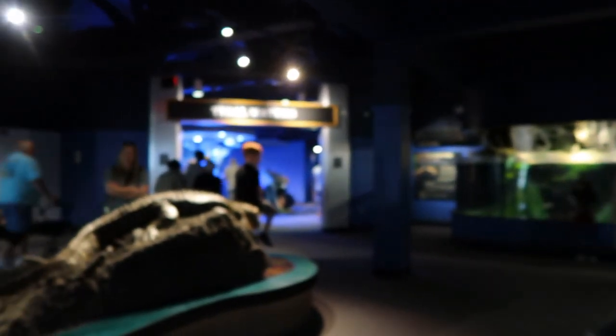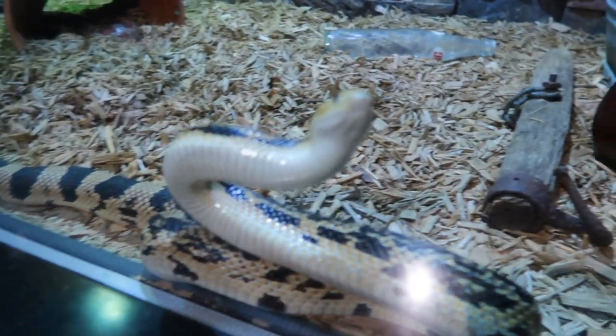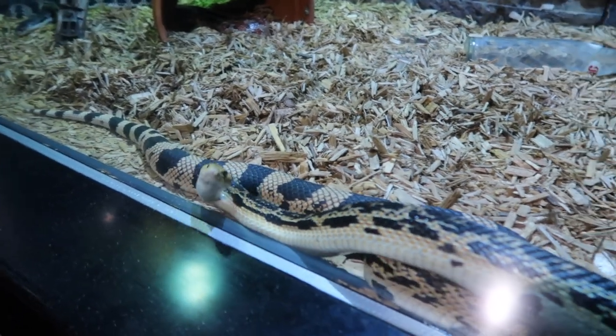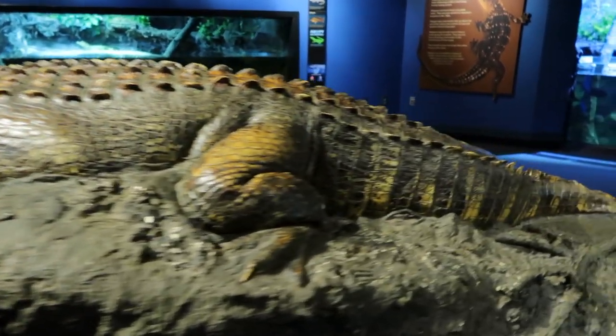And here's a shot of the section that we're in right now with the turtles and the snakes. Oh look, the snake is moving. Let's take a look at it. He's entertaining us right now. Gators don't grow as fast or as big in warmer climates.